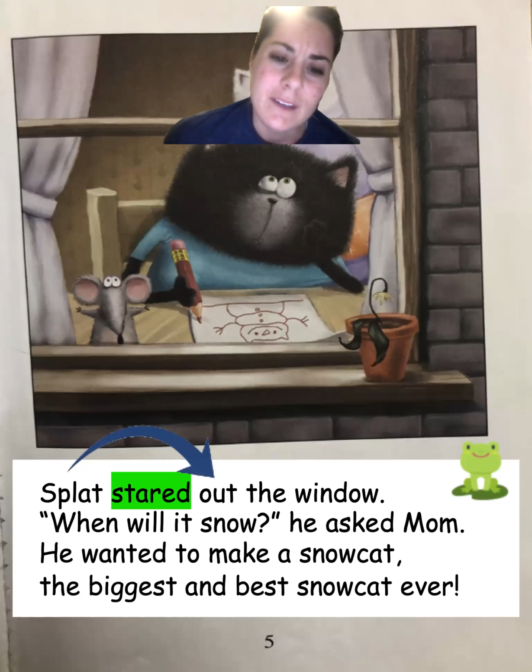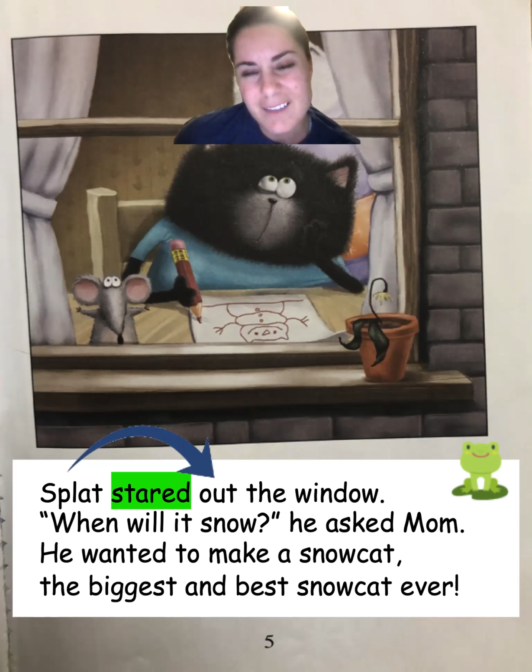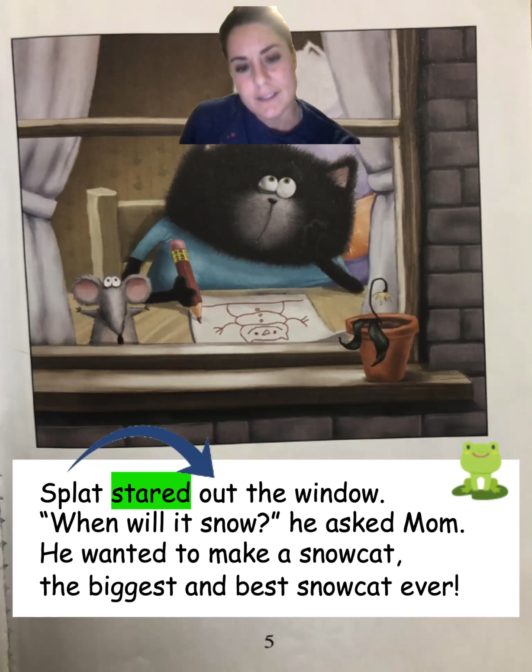Stared. Let's see. Chunky Monkey, I don't see anything. I see the word R in there, but I don't think that's helping us. Star? These stars? No. All right, Flippy Dolphin. I don't think we can flip it there. So maybe let's just skip it. Let's use Skippy Frog. Let's go Splat. Let's skip over out the window.